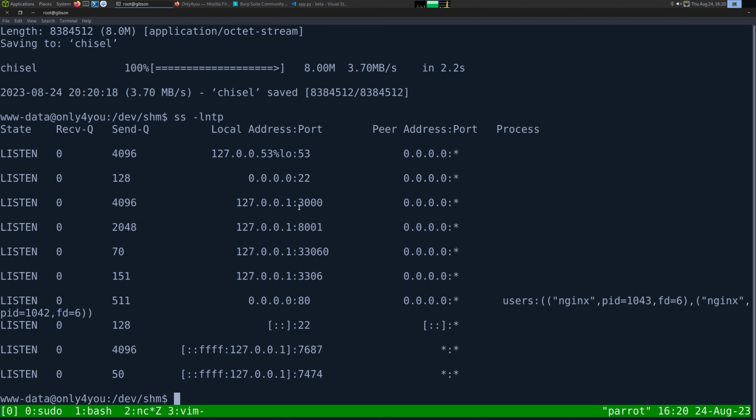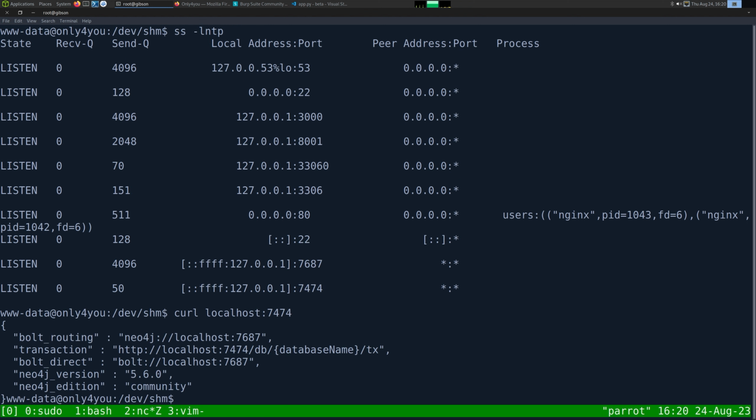Let's see. There's also a port 7687 and 7474. I want to say this is generally Neo4j. It's only listening on localhost, so it's not bound to everything. If we do localhost 7474, we can see that is indeed Neo4j.